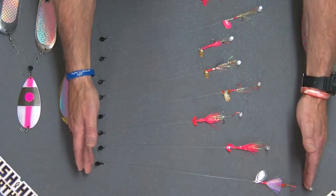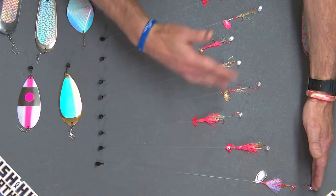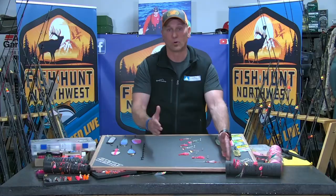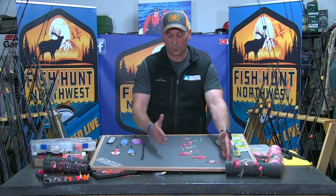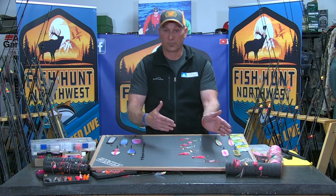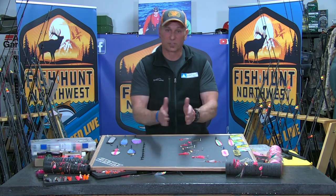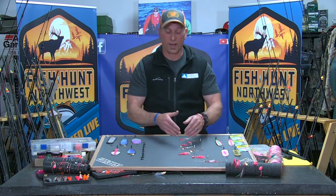The further away from your dodger that your presentation is, the less the dodger actually puts action onto your lure. It will to a point, but the longer that leader is, the less action it's moving that presentation at the tail end. So if we shorten up that leader and it's closer to that dodger, it's going to get more swing and more wag.